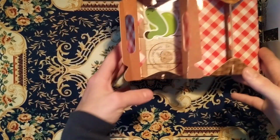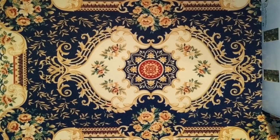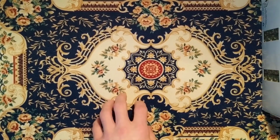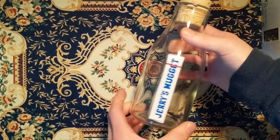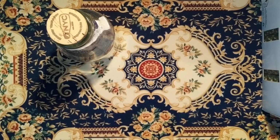And the last thing, just move those off to the side. The last thing I got, it was supposed to come with another package that I haven't got yet. It was supposed to arrive with my Jerry's Nugget package from Kickstarter. But that hasn't arrived yet. I don't know when it will arrive. But I got one thing from it so far, and that is the blue Jerry's Nuggets Impossible Bottle. So, yeah, I got that. And that is what I got for Christmas, and some of the packages that I saved for Christmas.